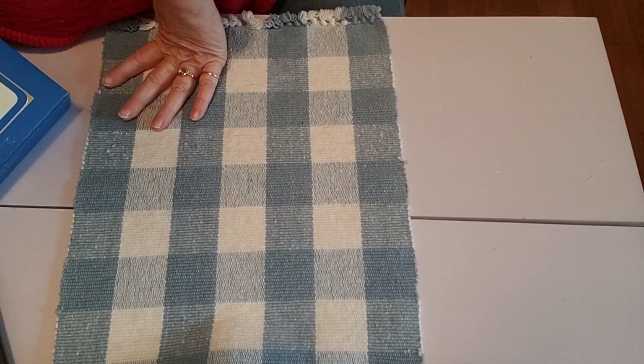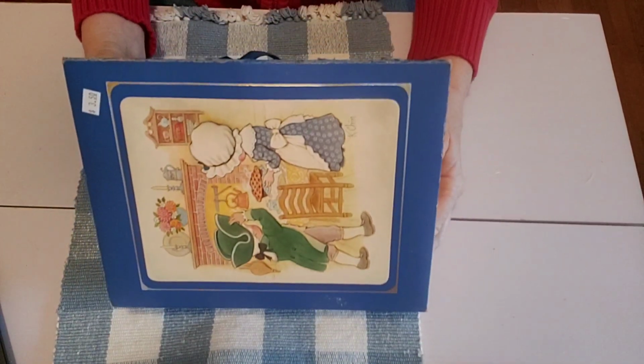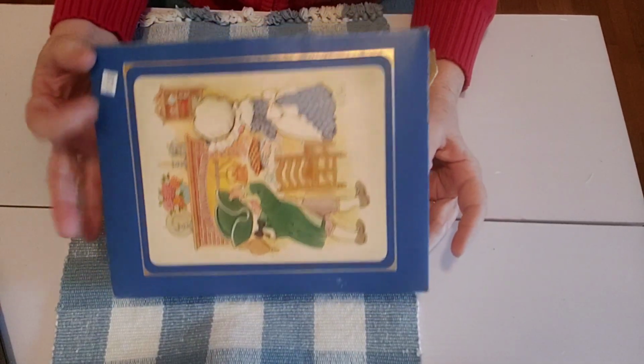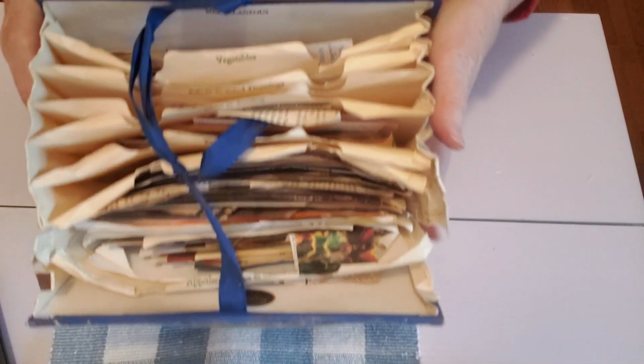And then I have more recipes. This is another little recipe organizer that I picked up in the kitchen. They had a price of $3.50. I got it half price. And look, I'll show you what's in here.